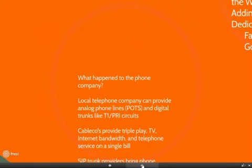So you can get your phone lines from the local telephone company. They will provide plain old telephone service or digital trunks. Or a very popular choice is getting it from your cable company. So let's say Comcast is in your neighborhood. The Comcast rep comes to you and says, hey, we can provide the triple play: TV, internet, and telephone service.